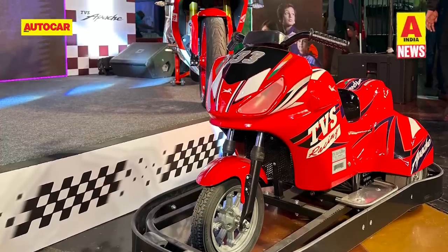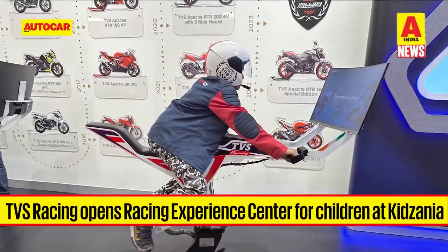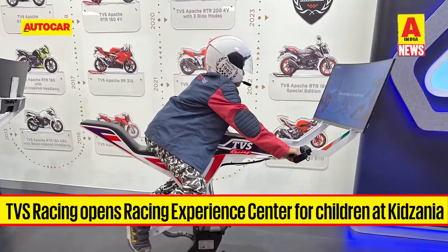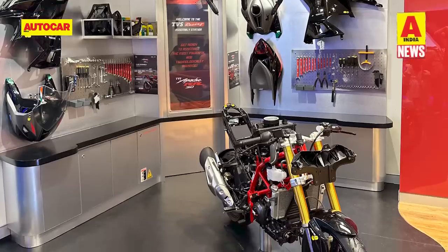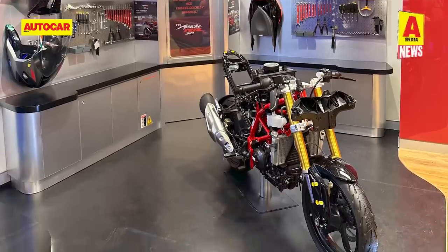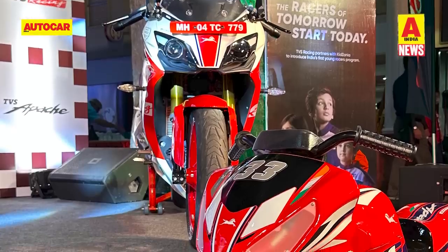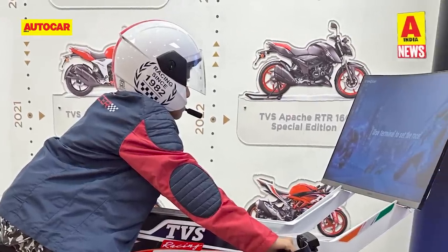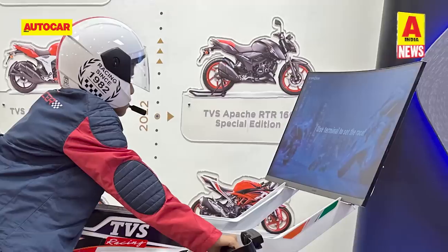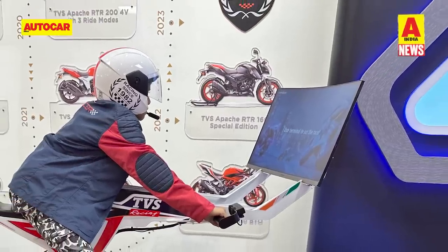TVS Racing and edutainment theme park Kidzania have partnered to open a new racing experience center for children between the ages of 5 and 16 years at Kidzania in R City Mall, Mumbai. A long list of activities that include assembling the body panels of a TVS Apache RR310 on a stripped-down bike, a design studio that allows one to virtually create a motorcycle design, and a racing simulator provides a platform for children to interactively learn about motorcycles.